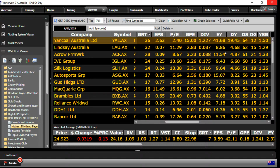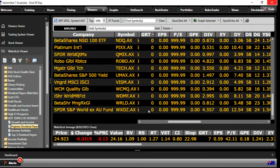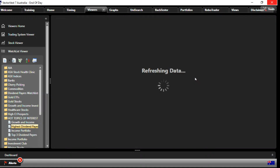All right, so what we're going to do here is remove dividend-paying stocks where the safety score is below 50, which we've done. And now we're going to remove anything where the earnings growth rate is below 0. Okay, so 0 or below. Now some of these are ETFs, so we cannot work out what the earnings growth rate is, but we're going to remove anything where the earnings growth rate is below 0. How about that? Okay, so here we go. I'm going to right click and I'm now going to delete items. Okay, so here we go. And I'm taking them out.